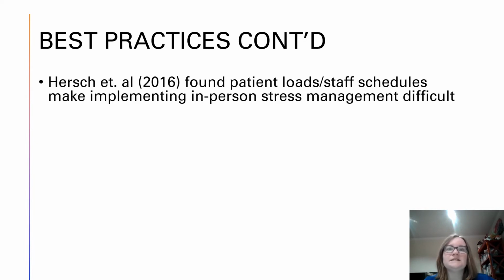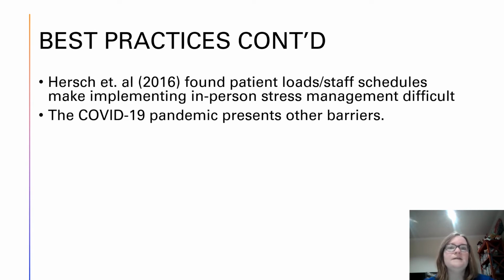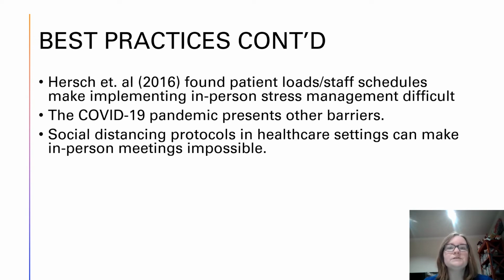Hirsch in 2016 found that patient loads and staff schedules make implementing in-person stress management trainings difficult. This has been compounded by the COVID-19 pandemic. Social distancing protocols in healthcare settings can make in-person meetings impossible. As of recording this presentation, University of Kentucky Healthcare is currently on Tier 3 of its COVID plan, and this means that in-person meetings are only allowed during certain emergency circumstances, and the attendance must be limited to 10 people or less.